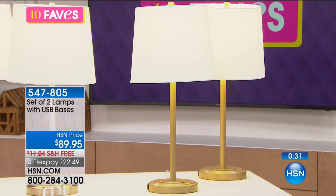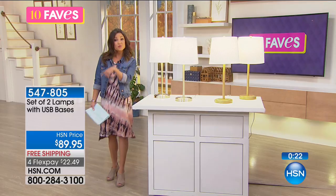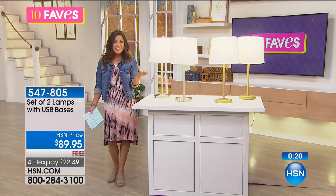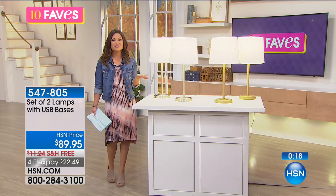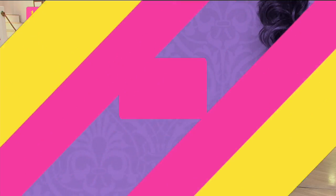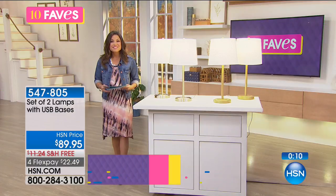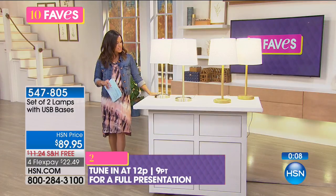So this is really simple, less plugs used up in your house. You're saving that outlet space. And it's just another way to add that decor. Use it on your end tables, your nightstands. If you're watching television, maybe on that new transforming table, do you wanna add some extra light and charge your devices at the same time? $89.95. The item number for you is 547-805. So go ahead and get that now.